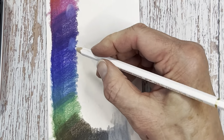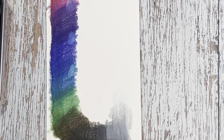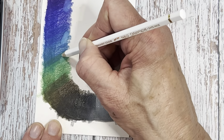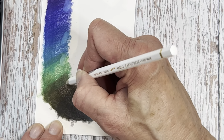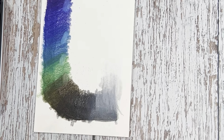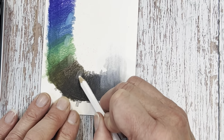I thought what I would try next is to burnish these colors together after all, and I can do a little small piece here and be okay. I didn't want to use the Caran d'Ache Colorless Blender though, because it didn't come with the set. So I'm only testing the tools that were given to me in the set, with the exception of the odorless mineral spirits. So I'm burnishing with a white colored pencil.